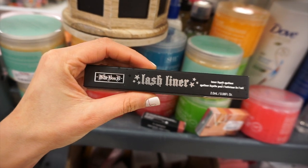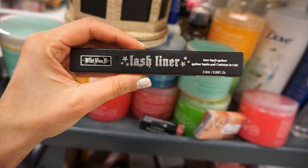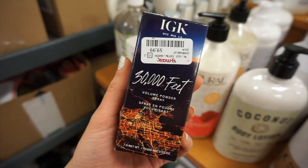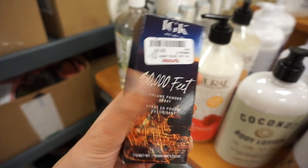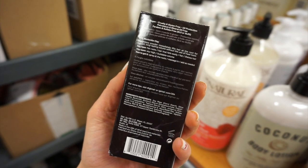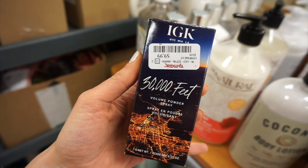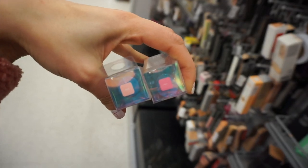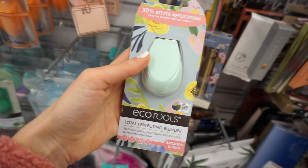Moving on to Kat Von D, this is the lash liner. This was an inner lash liner, which I had never seen before, so I thought it was an interesting product. This was $4.99. I found this volume powder by IGK called 30,000 Feet. That was $9.99. Moving on to my next store, I found more of the Becca Pearl Lippies.